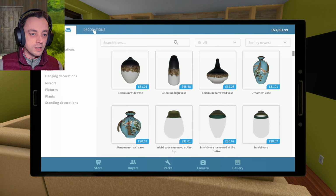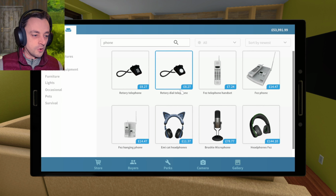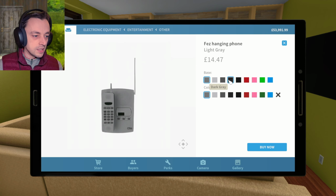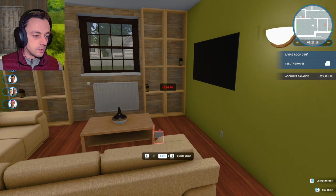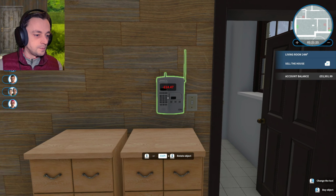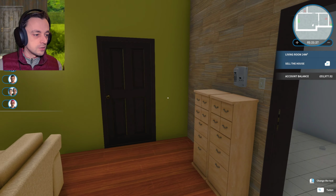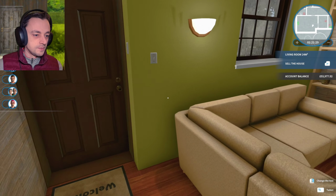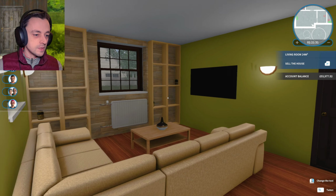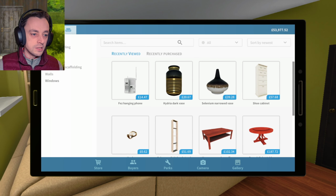Well, we need a phone in this room as well. Because obviously the main room, phone, hanging phone. Okay, let's do that. I can have one of those in that shape. Really sort of, where? Here. Yes. There. Brilliant. Okay, so we've got a phone there on the wall. That's good. This is looking nice. There might be space for a light over there. Let's see if we can have a nice sort of standing light or something like that.